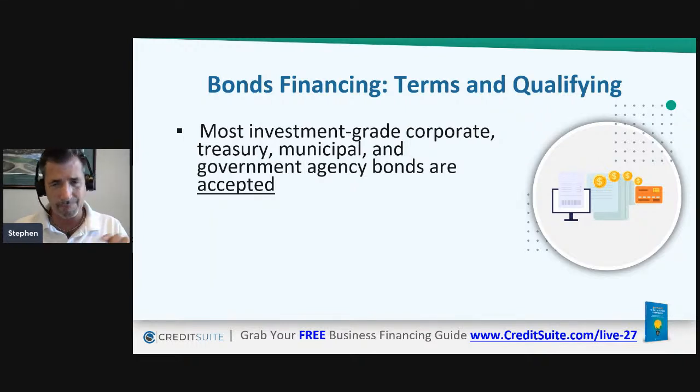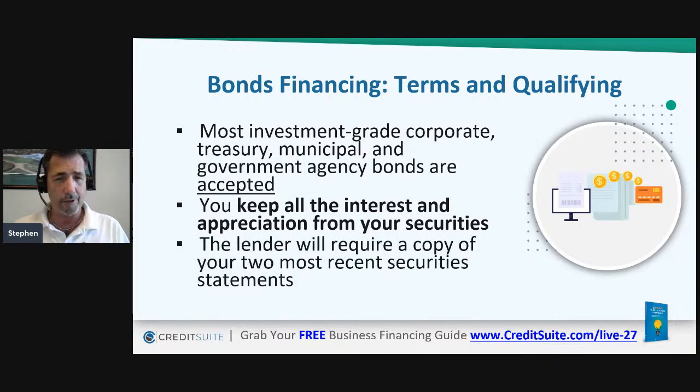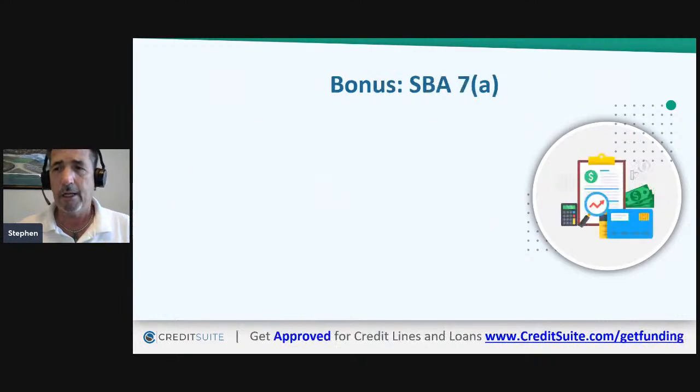These are all investment grade. That's an important key term here. All right. You keep all the interest and appreciation from your securities. The lender will require a copy of your 2 most recent security statements. All right. That's for bond financing.